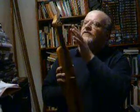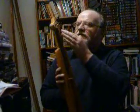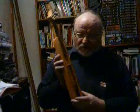Regarding this tuning, it's tuned in fourths. The melody is played on one string. The second string is tuned a fourth below it, and they're both fingered together so that as you touch one string, there's an accompaniment just a fourth below the melody, and the third string is kept open as a drone.